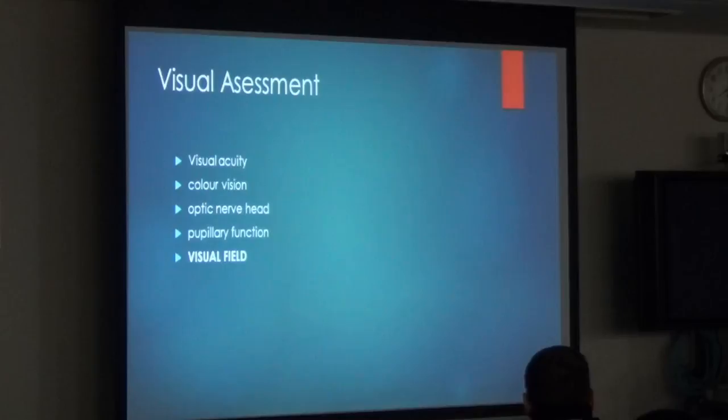How do we assess vision? We have a few assessments: visual acuity, color vision, optic nerve head, looking for papilledema or a pale optic disc, pupillary function, basically for the third and fourth nerves, and visual field. Visual acuity gives an assessment specifically of the fovea centralis. Color vision gives early detection of visual disturbance, particularly red color blindness, or red desaturation, sorry. And what we are here today to talk about is visual field.